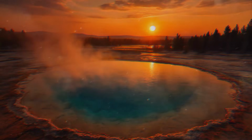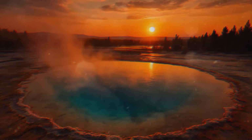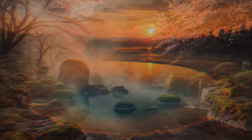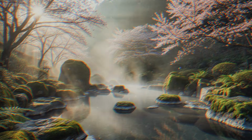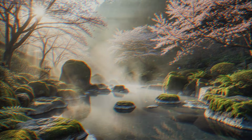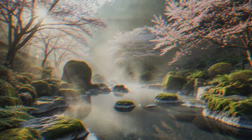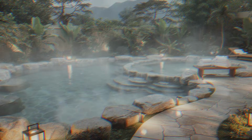Picture water passing through stone like breath through fabric, picking up faint traces as it moves. Each mineral particle joins the flow, travels upward, and eventually reaches the surface, still dissolved, still moving. This invisible carrying is part of what makes hot springs feel grounded. The water is not separate from the earth it rises through. It is shaped by it, altered gently, and returned carrying pieces of its journey within it.